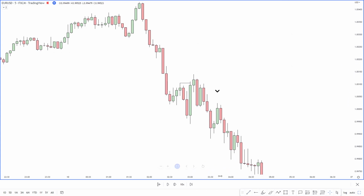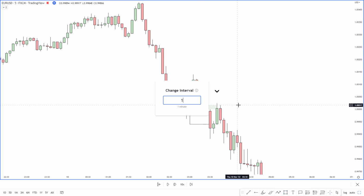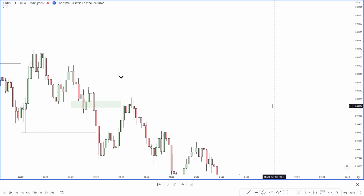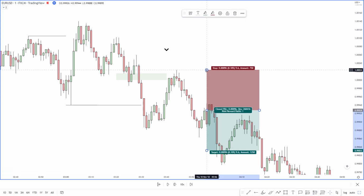Again, you don't have to believe me. I don't care about that. You don't believe me, that's fine. All that I'm showing here and trying to help you with is the 5 steps. That's exactly what I trade. And that's exactly what allows me to be profitable and consistent. And this is another example of that, right?